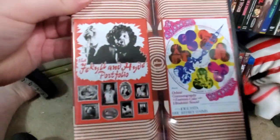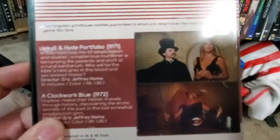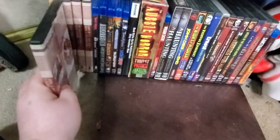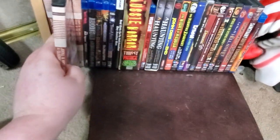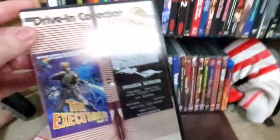We got a Jekyll and Hyde Portfolio and a Clockwork Blue. Both of these are from the same director. I haven't seen a Clockwork Blue yet, but Jekyll and Hyde Portfolio is a pretty disturbing, nasty, sleazy kind of torture porn type movie. Oh, here's another really great one.